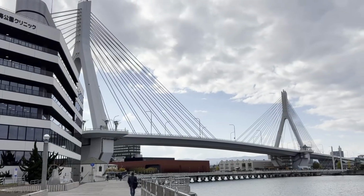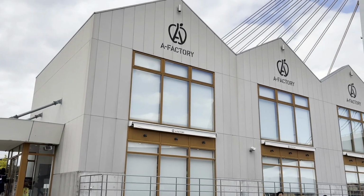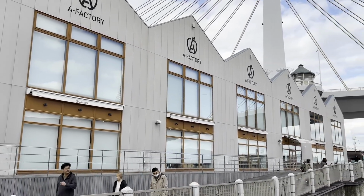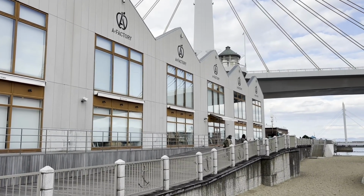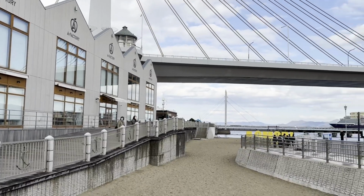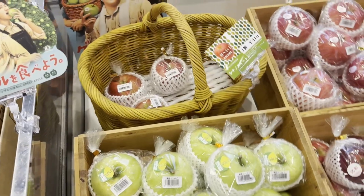It actually has all of the parade floats and taiko drum displays all right here. Aomori is known for its Fuji apples. These apples are sold all over the world. This A factory building is full of anything apples. They had some of the largest apples that I've ever seen, and they had apple souvenirs galore. It's also very close to where the ship is docked. And here, take a look at some of these apples.